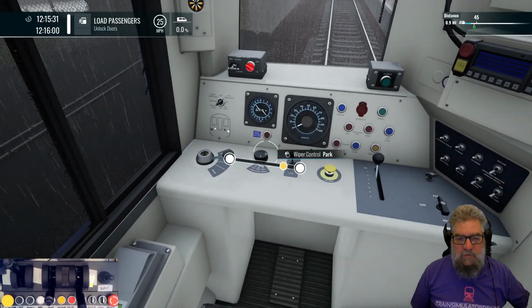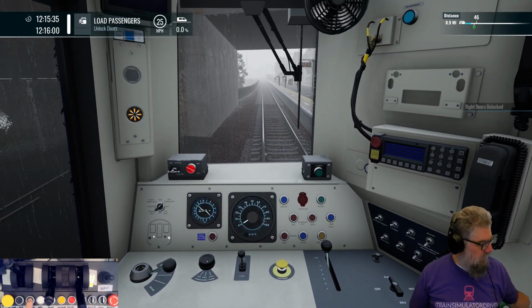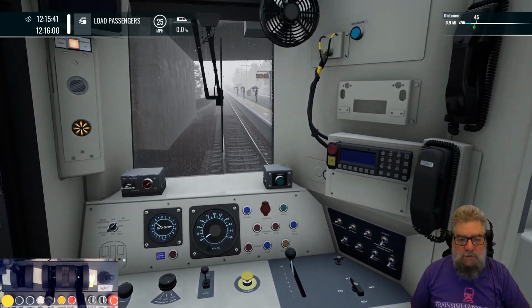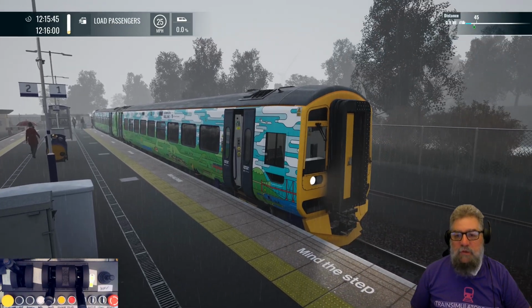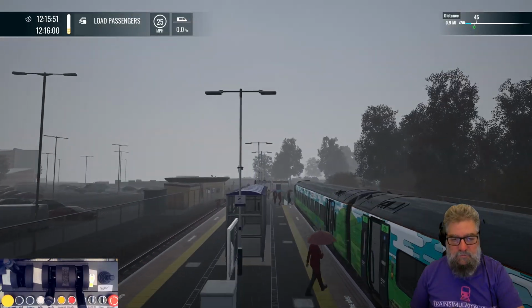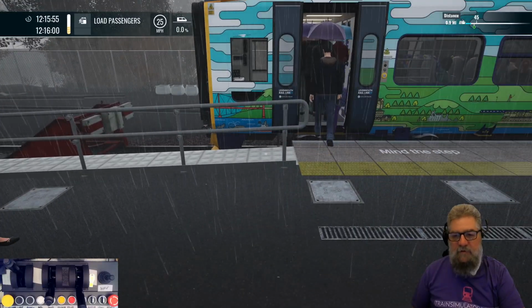Bit of wipey action, maybe? Right, good. Let's get some doors open. Should have done that already, but we didn't. Let's turn off the door. Don't know why the DRA's on by default. The Driver's Reminder Appliance, D-R-A. It's actually in the end of the platform. Doesn't get much closer than that.